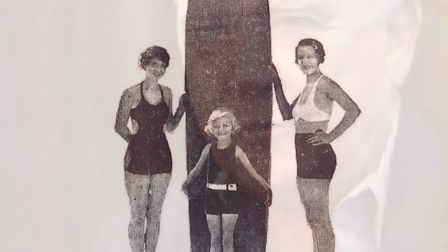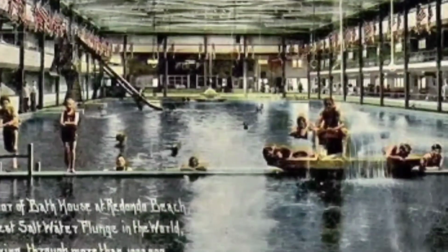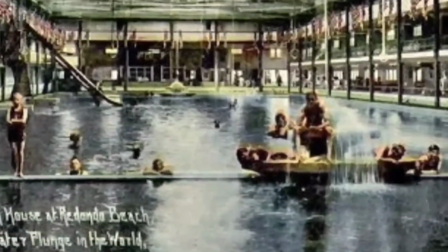The red car down would cost a dime from where we lived to get down to Redondo. I'd swim the big plunge, and I remember sitting on that kind of walkway that divided the plunge in half, sitting there and watching everybody, and that was always a big deal. I remember she'd swim in the deep section, she'd leave me in the more shallow section, and there would always be a lot of kids around. That was a big treat.